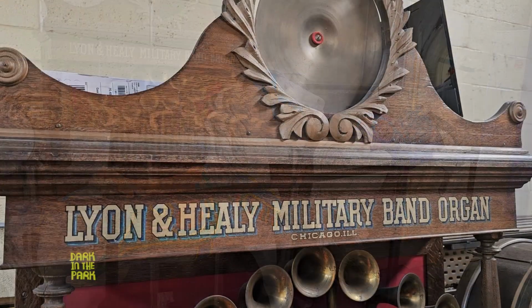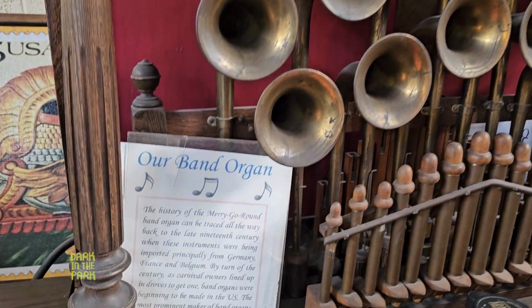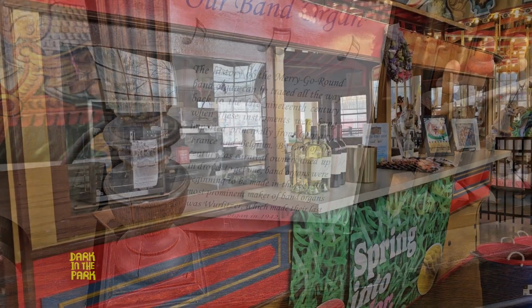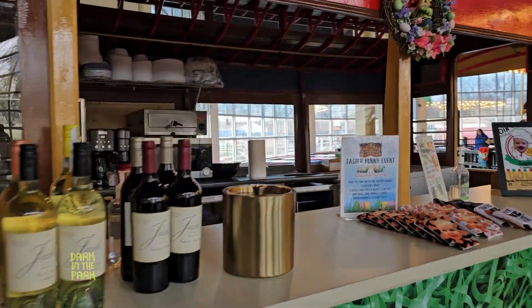And they have this band organ. Unfortunately, they do not have a working band organ. This one does not work. That's really the only thing that I was disappointed about. I like to come to a carousel and they have a working Wurlitzer band organ. It just adds to the atmosphere.